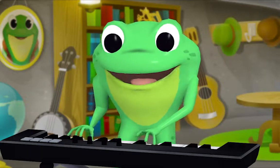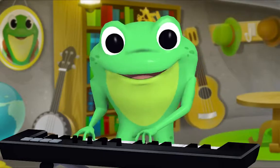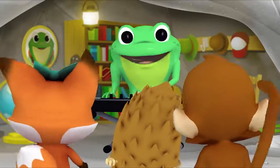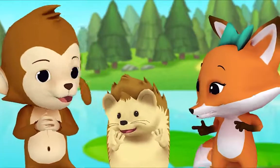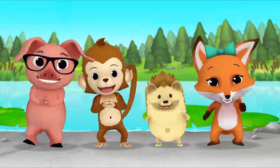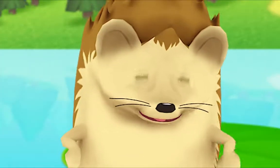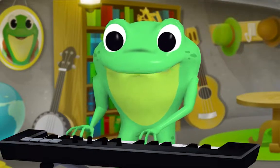Shall we sing about next? Hedgehog! Splendid! Here we go! Rain, rain, go away. Come again some other day. Hedgehog wants to play. Rain, rain, go away. Now we need to sing about Fox. Yes, we do. Let's sing about Fox.